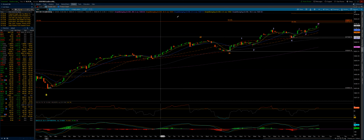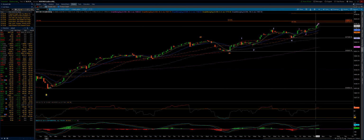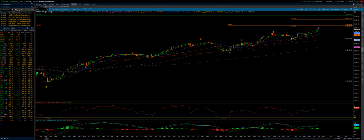Now, you're going to see what I've got going on here: a minute wave 5, a minor wave 5. So let's see if we get that fourth wave in here, and then we get a fifth wave. What's that going to look like? Is it going to pull in here, or is it going to bring it up into here?